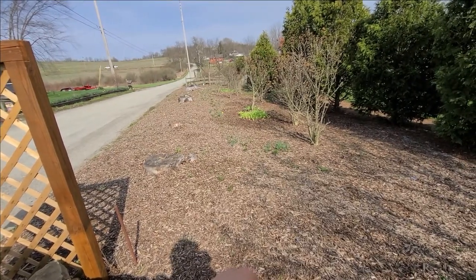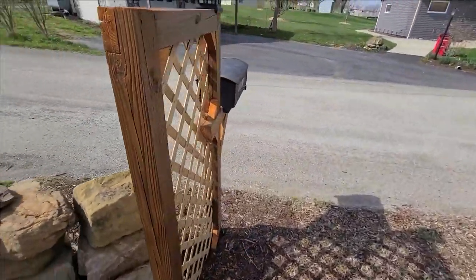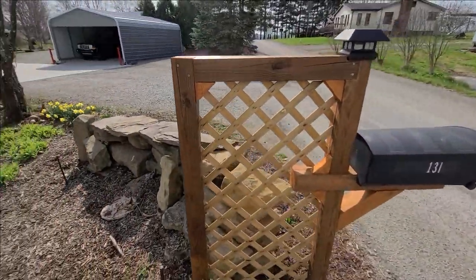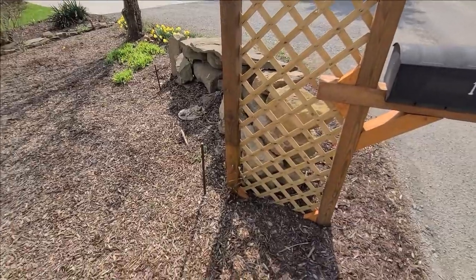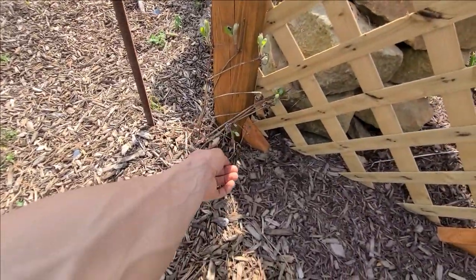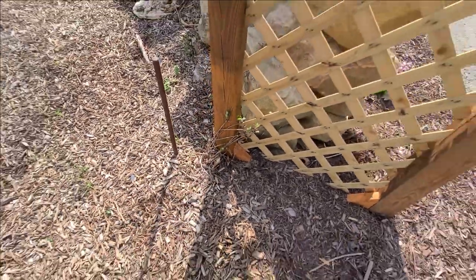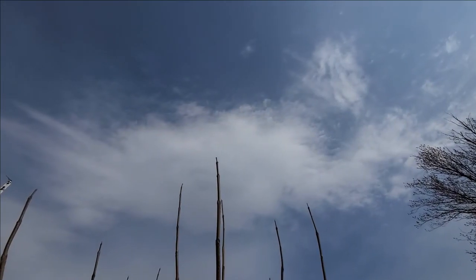But this mailbox trellis that I just put in, built and put in myself, has a clematis, a little purple clematis. I don't know the name of it because I got it from a friend's house, but it's going to be its first year on this trellis, so real excited to see how that one turns out.